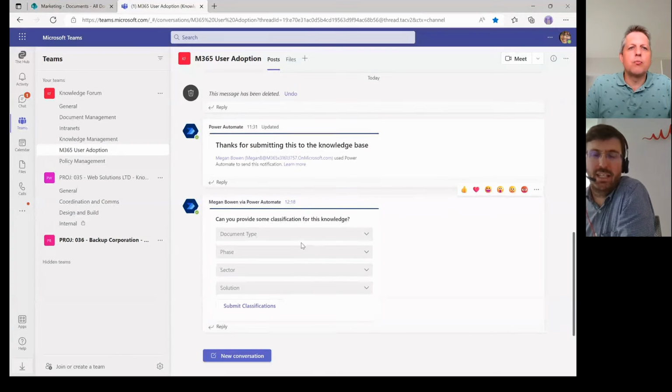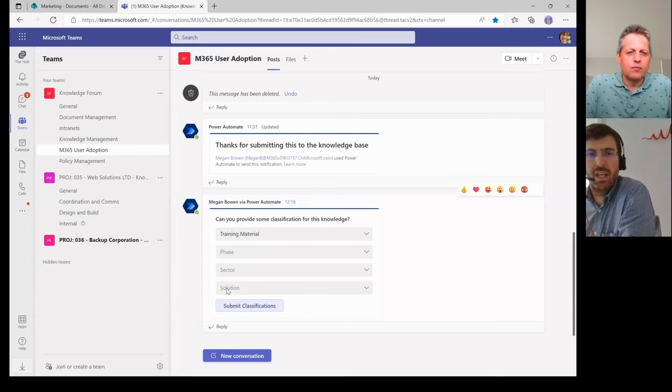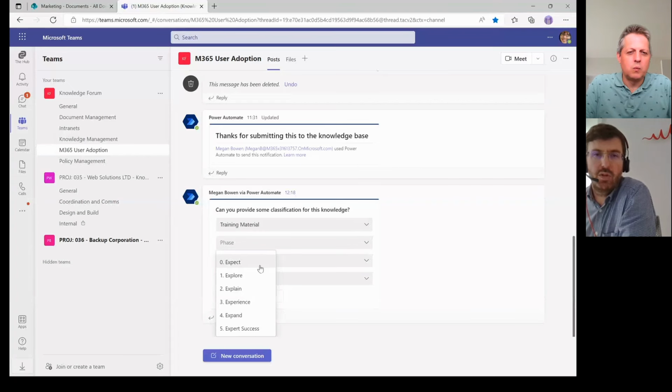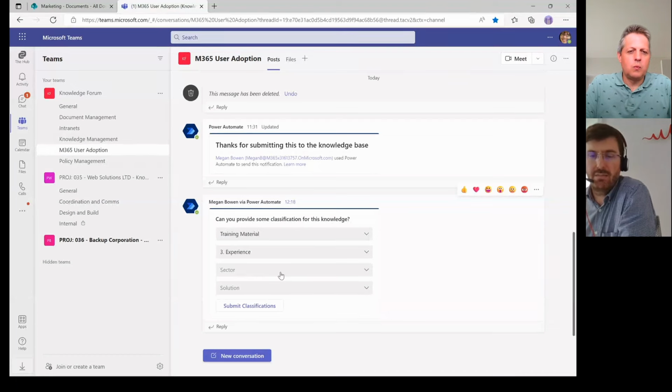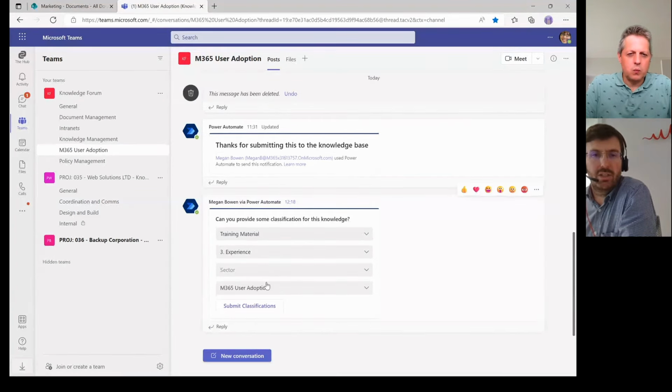Sure. What you'll see here is an adaptive card with 4 drop-down menus. These are the same 4 drop-down menus that we had when we submitted that document earlier on. So I can click on the document type. Based on this question, it's more relevant to training material. For the phase, I'd put it under our experience phase. Then I'm going to leave the sector blank because it's not related to a specific sector. For the solution, I'm going to put Microsoft 365 user adoption, as it's more closely aligned with that solution that we offer. So I've filled in those drop-down menus, and now I'm going to click on Submit Classifications.